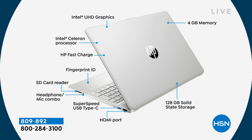128 gigabyte solid state storage. That means it's lighter, it's quieter, and it's faster. Those things are all key. We'll talk a little bit more about those in a few minutes. HDMI port, so you can send high definition video and audio with just one cable. There is a super speed USB type C port on this as well. So the smaller, newer USB port: there's two full-size USB A ports and there's a USB C port. This is what Microsoft would call a modern device because it has a USB C port.